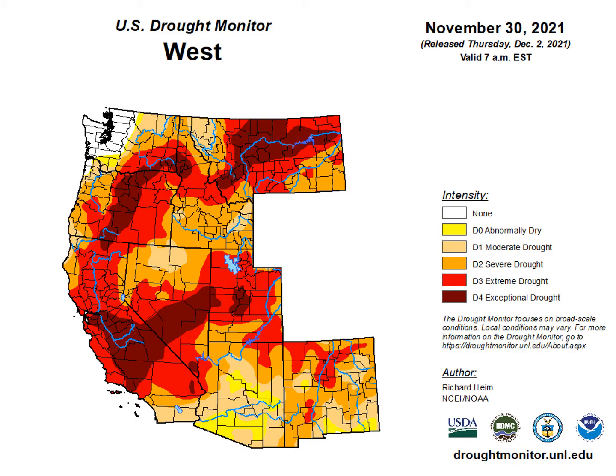Here's the latest drought monitor, November 30th, and you can see we still have some degree of drought across all of Idaho. We have even some extreme and exceptional drought, the red and the kind of the really deep red over parts of west central Idaho, central Idaho here. But we have seen some improvement compared to August and September with that October precipitation that we received.